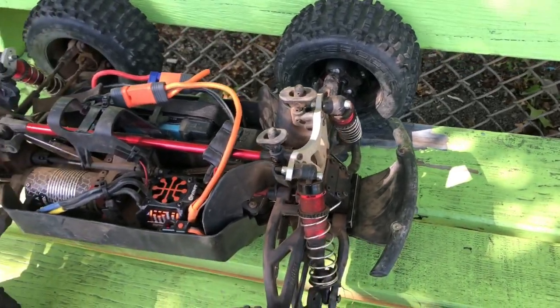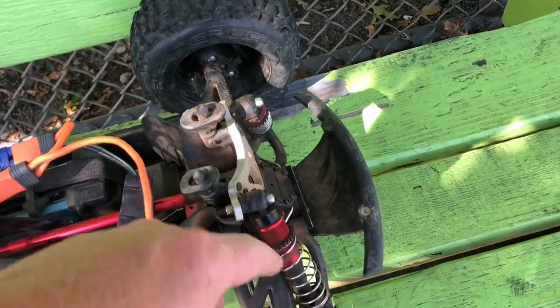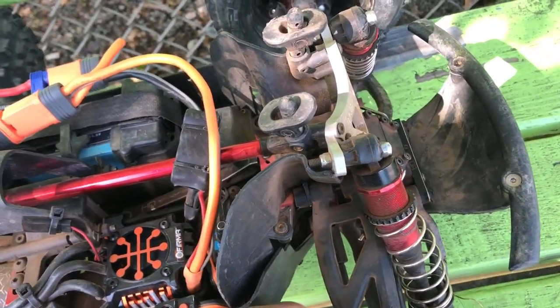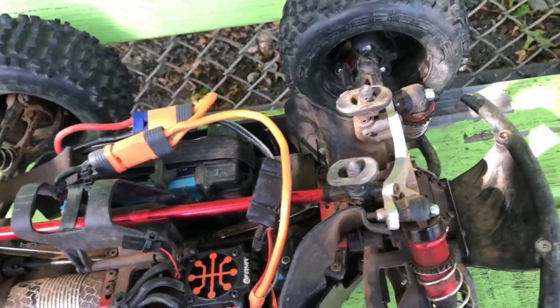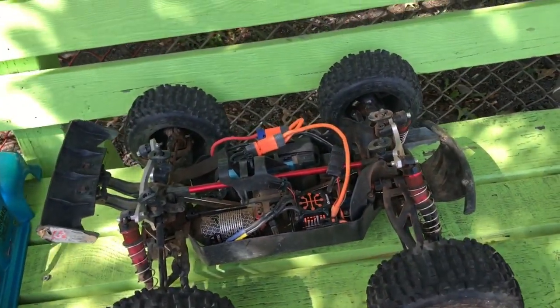The Outcast is definitely going to need some love here. And a few things done to it. I got to get some new shock towers, obviously. I got to get a full set of the camber link balls and all that stuff and change all those up because all of them have a lot of play in them. So I got to get those things changed out and get this thing back up and running.